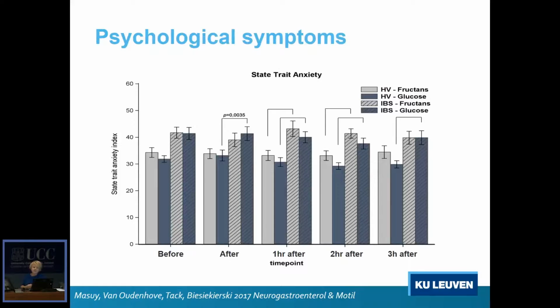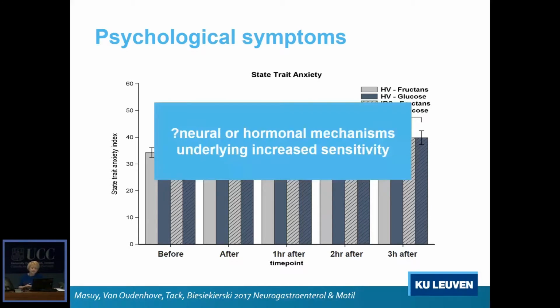Also in this study, knowing the connection with the brain-gut axis, we asked our patients throughout the study days to fill in a series of psychological related questionnaires. This one is the STAI and shows you the state anxiety. Firstly, you can see, as we have already known, that the IBS groups have higher baseline anxiety levels. However, when we then gave them the fructan challenge, it significantly increased their anxiety levels.